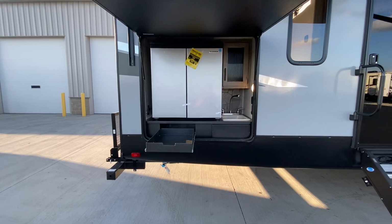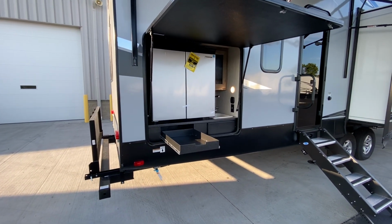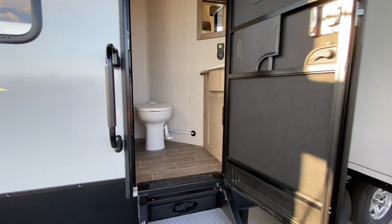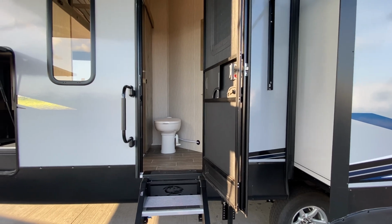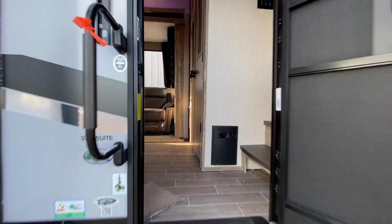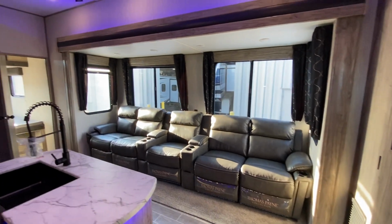Right here we have the outdoor kitchen area, nice little sink, huge outside refrigerator, which is a rarity. Everyone that's got a camper knows just how big of a deal that is. Here's exterior access to an outdoor kitchen, or geez, oh Pete, it's a bathroom. So when the kids are getting all nice and dirty, you've got a place to send them, keep the camper nice and clean.